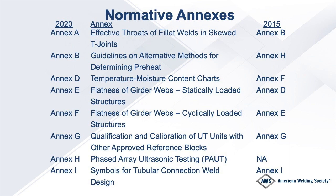The major change in the annexes was re-identifying them due to moving or deletion of some annexes and rearrangement of the order in the body of the code. 5 of the 8 normative annexes were re-identified. Annexes G and I retain the same identification, while Annex H on phased array ultrasonic testing is new and will be discussed in the next slide. There were no substantive revisions to any of the existing normative annexes.